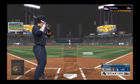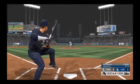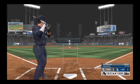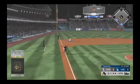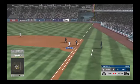Into the box now, Nick Madrigal. He flew out in his last at-bat. Looking to keep this a 1-run game. The pitch. Here's a moment where you got to be a great teammate. Pick your buddy up who just grounded into a double play. I don't care what it looks like, single. Oh, what a stop on the slide. How about that?